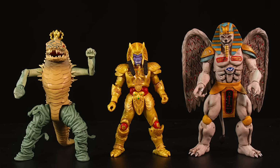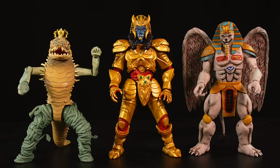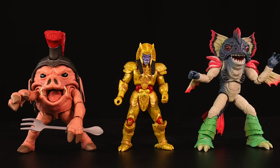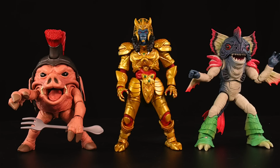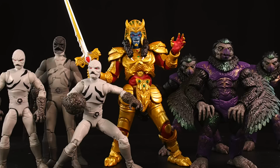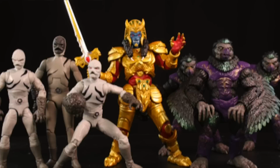Next, we'll look at monsters. This is all Lightning Collection. And here's Hasbro Monsters with Super7 Goldar. Lightning Collection, Super7 Goldar. Super7 Goldar with Lightning Collection putties and tangas. And then here's a Super7 putty.